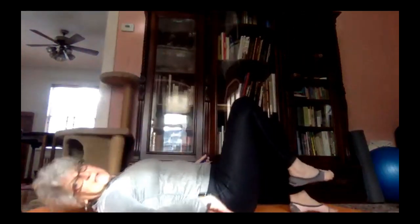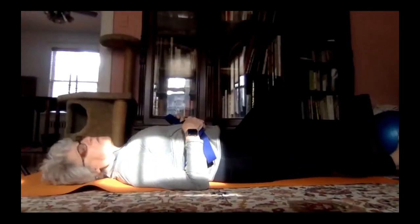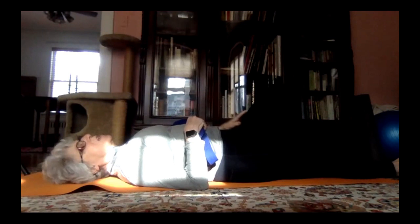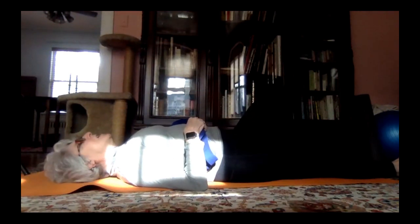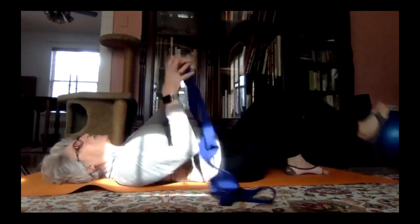Okay, let's go down to our mat now, for those of you who want to go down to the mat. And we're going to lie down on the mat. And depending on your back, oh, look at this sun here. You stretch your right leg, go into the right leg first. You can keep this bent. If you are flexible, you can stretch it out. I'm going to keep it bent first to show you.